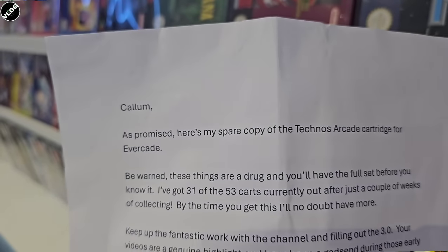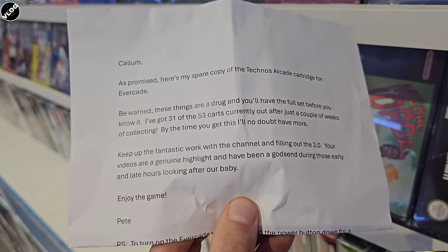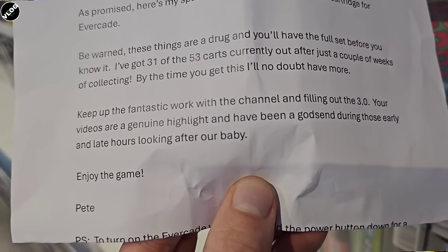Okay, so we've got a note. Callum, as promised, here's my spare copy of Technos Arcade cartridge for the Evercade. Be warned, these things are a drug, as you'll have to full set before you know it. I've got 31 of the 53 carts currently after just a couple of weeks of collecting. Wow, Pete is not messing about. By the time you get this, you'll no doubt have more. Keep up the fantastic work with the channel.